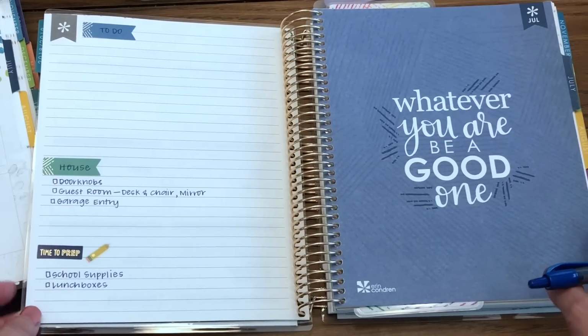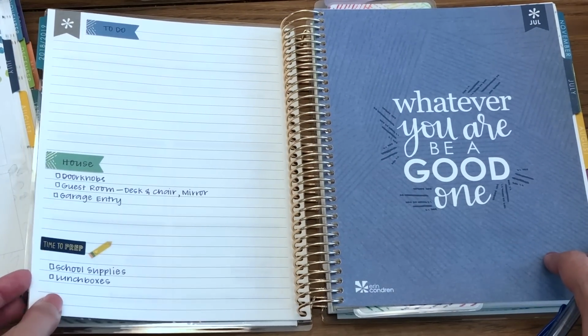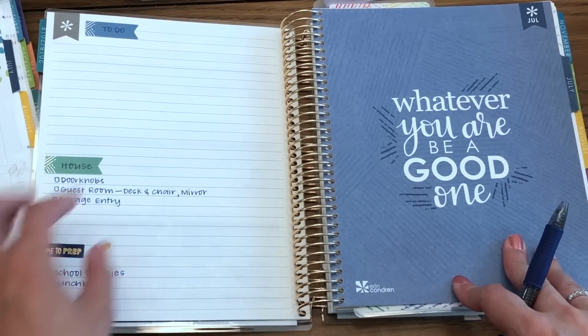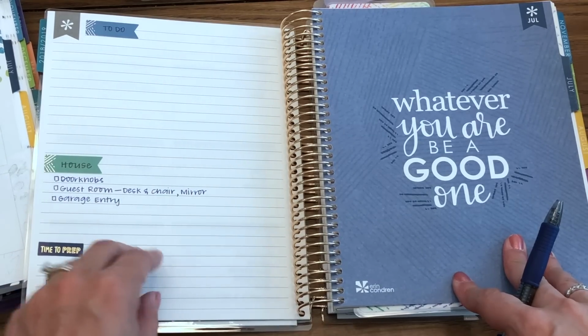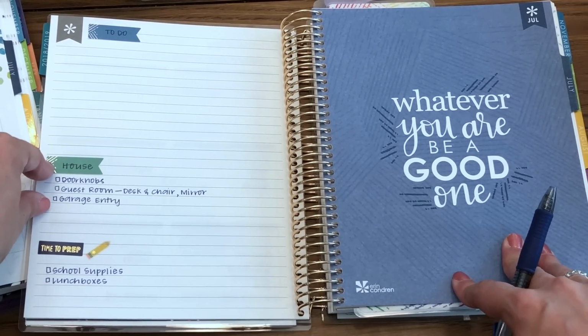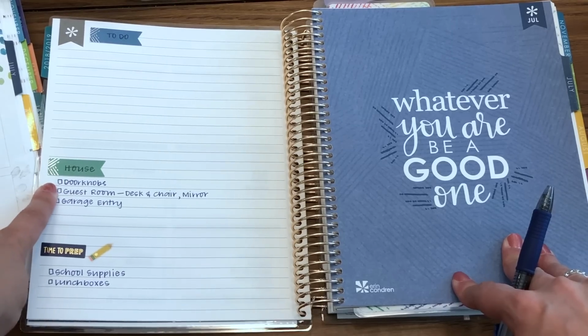And then we go into the months, and I've already started to set up a little bit. Like I have July because it's already July. I have the one blank page before each month that I'm using as a general to-do, which I still need to fill in with things specifically for the house that need to get done. Like we need to switch out a few more doorknobs.